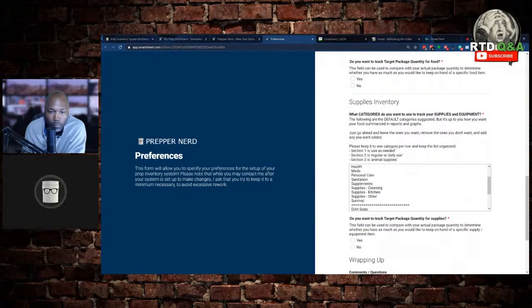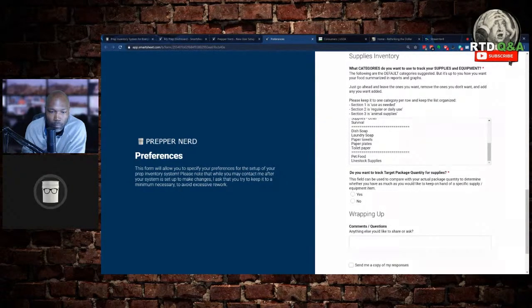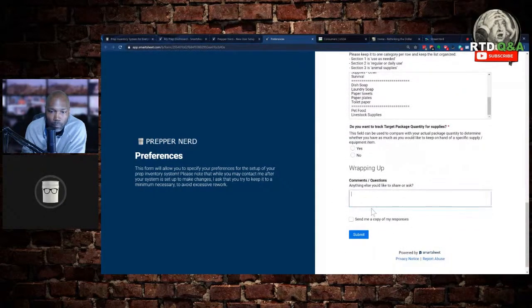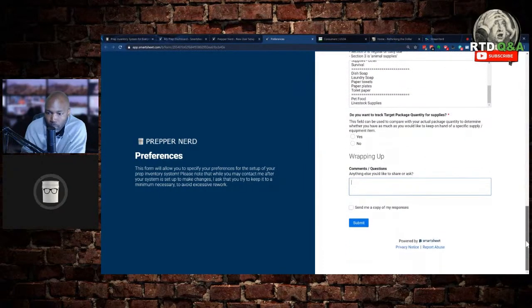What categories do you want to use for supplies? And again, target package quantity for supplies, yes or no? And then just any other comments or direction. But again, this is just the initial setup process. Once you're set up and using your system, you have my support to make any customizations you need over time, because I know your needs may change. That's part of my service, to provide that ongoing support.